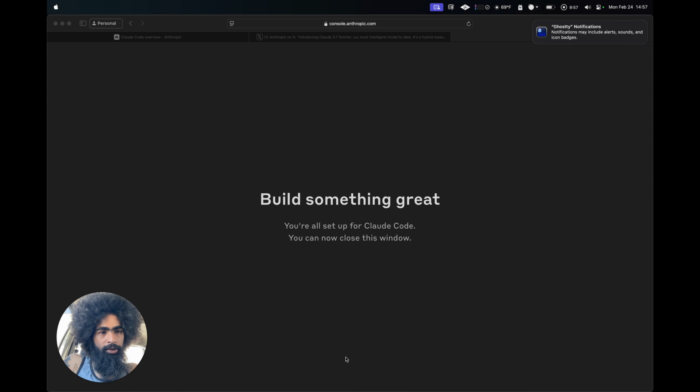So it actually had a beautiful authorization screen. It was just one click because I'm already signed into my Claude account. So it pulled it up. I did the authorize, simple, and now it says you're all set up. So it is billed according to API usage, which makes sense. But here's what I'm thinking.